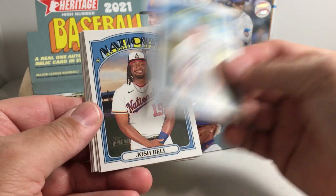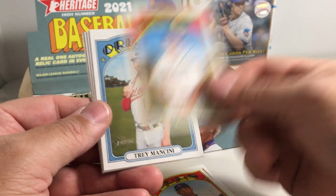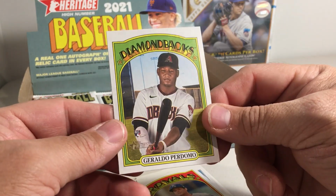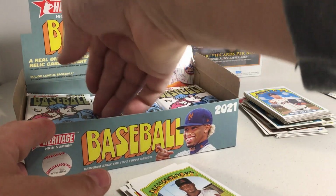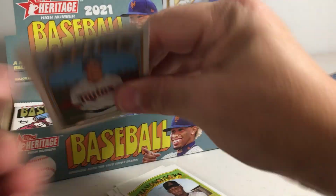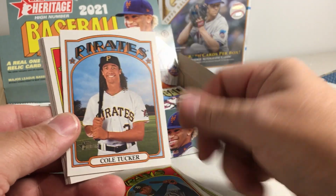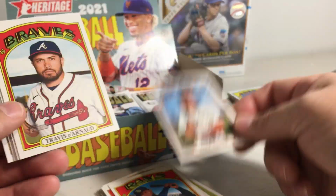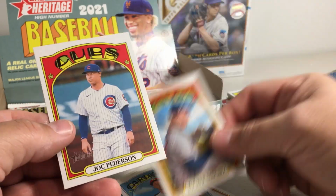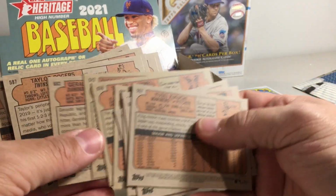It's got Yusei Kikuchi, Josh Bell, Colin Moran, Albert Alzolay, Nick Anderson, Trey Mancini, Taylor Trammell rookie, Perdomo. Taylor Rogers, Sean Murphy, Francisco Mejia, Cole Tucker, nice hairdo, dude. Travis D'Arnaud, Jorge Lopez, Nolan Arenado, Yalmer Sanchez, Jock Peterson. So Nick Anderson is a short print.